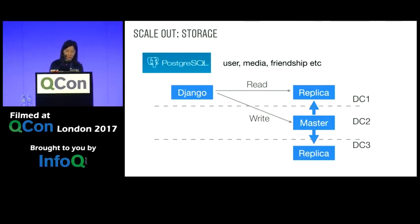When going to multiple data centers, it's pretty straightforward with cross-region replication. The Django continues to write to the master, possibly cross-region, but typically only needs to read from a local region. To address the increased latency for writing, we did make modifications to minimize the round-trip time for writes by batching requests wherever it's possible. The increased latency between the master and replica turns out to not have been a big problem for us.